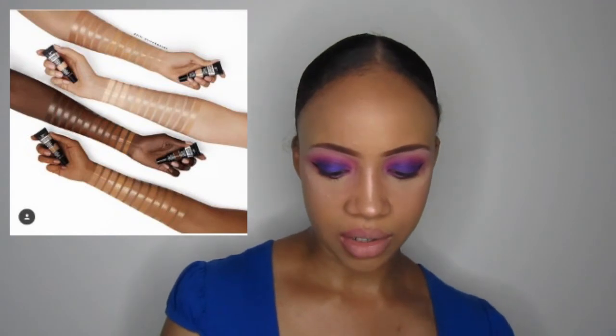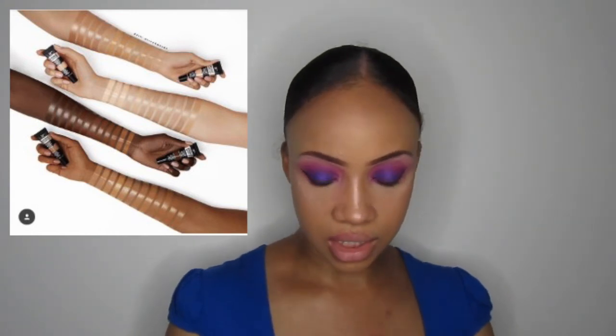IT Cosmetics have extended their Bye Bye Under Eye Concealer to 48 shades. Now this is a concealer range. IT Cosmetics have been listening to what people have been saying about them, and they've clearly been looking at what has been going on in the beauty community of recent, and they have decided to extend their range. I mean, this is amazing. Like, this would make a great foundation range, let alone a concealer range.